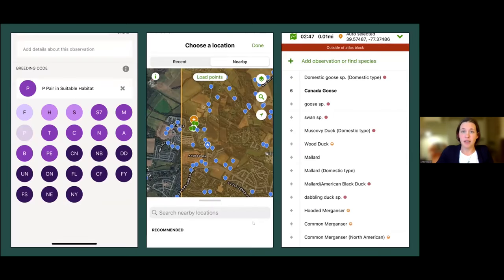And then, okay, so you start your checklist. Your checklist on your phone is going to look exactly the same as it does now. And then if you enter information for a species, you tap on the species and then you scroll on down. And this is where you see on the left side of the screen these are those breeding codes that I was talking about. So the darker the color here, the stronger evidence this is for breeding. So those codes in the really dark purple color, those are the ones that we really want to be aiming for.